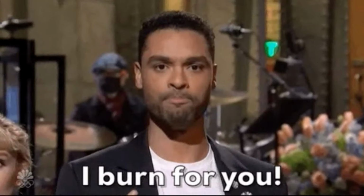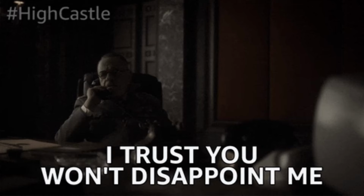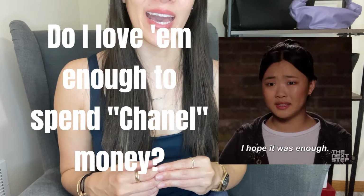It's been more of a slow burn situation rather than love at first sight, like the enemies to lovers trope where hate slowly has blossomed into love. You get the picture. And I'd be lying if I didn't admit that part of this slow burn is because I've seen other people rave about these bags so much over time that it's hard not to be even a little influenced. But is this newfound love strong enough for me to spend Chanel money on these bags?